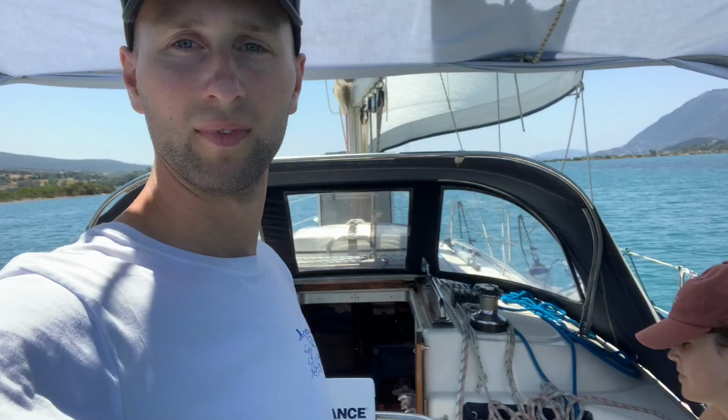Poor you. So we're starting to get used to this, where we are the only boat that we can see on the water. So we've got Lefkada behind us there. We've just left.